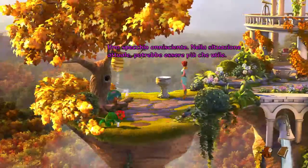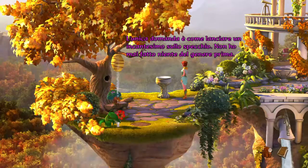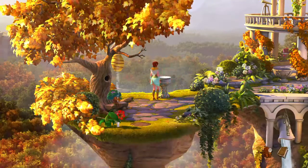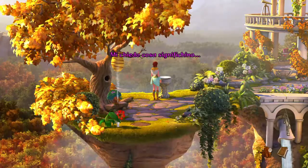An all-knowing mirror. In the current situation, that would be more than useful. The only question is how to cast a spell over the mirror. I've never done that before. There are 3 symbols on the bottom of the bowl. I wonder what they mean.